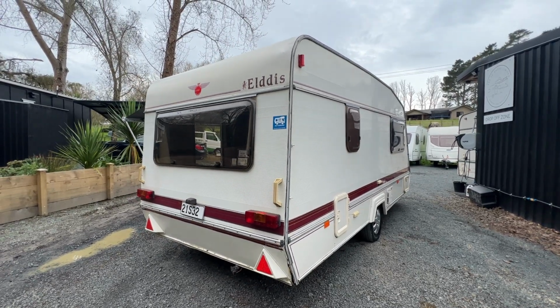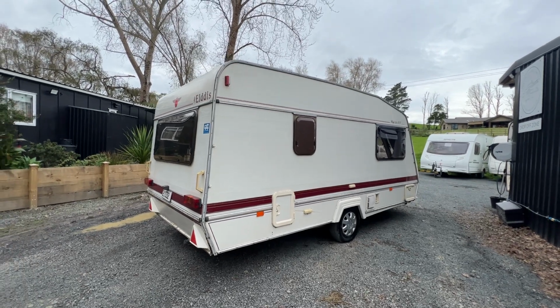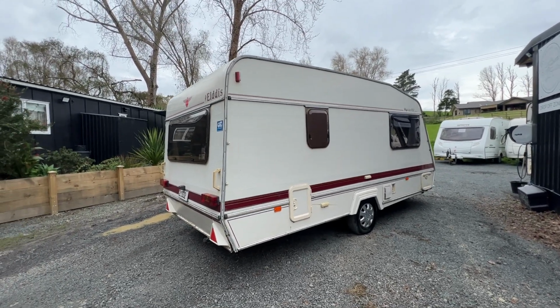Now the caravan is strictly being sold as is, and it is viewing by appointment only.